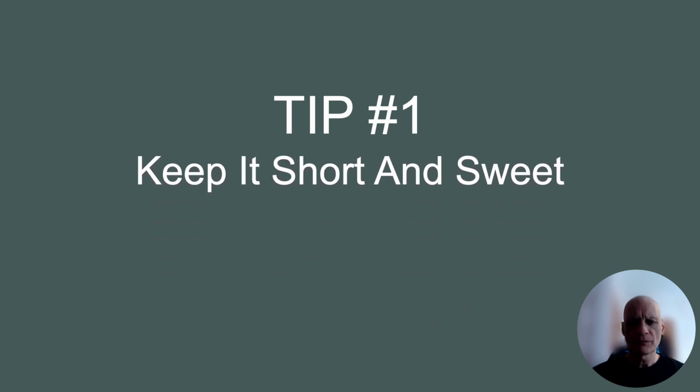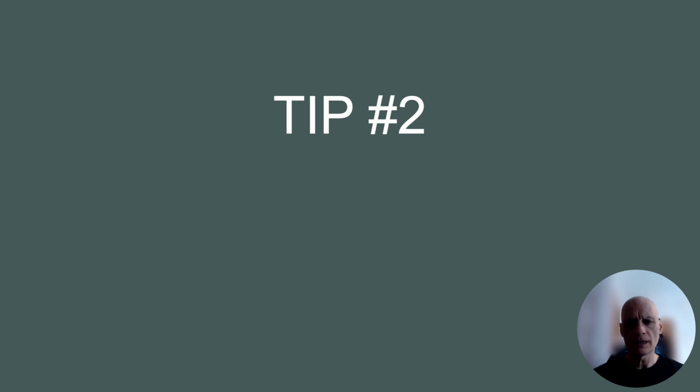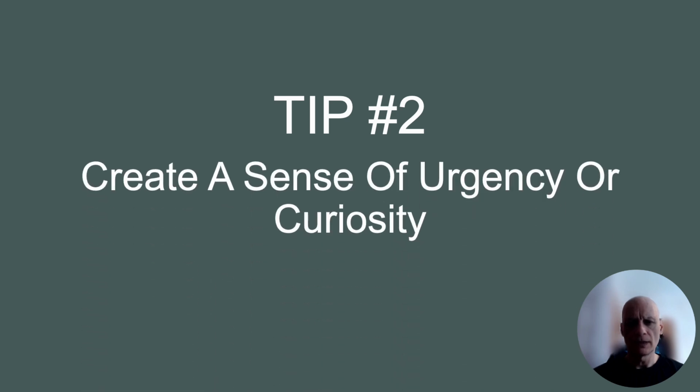So tip number 1, keep it short and sweet. Now, as most people nowadays use their mobiles to read emails, you should really aim for your subject lines to be concise and to the point. So ideally they should be under 50 characters to ensure they display well on all devices, especially mobile devices.